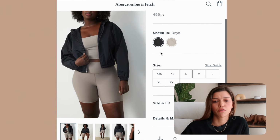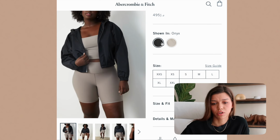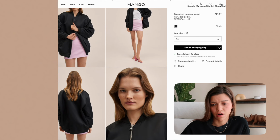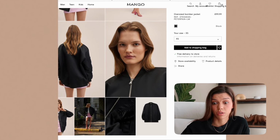I don't know if I would go for the neutral. Maybe I would just go for the black. Actually, black is good. Let me see what else we have here. This is the oversized bomber jacket from Mango, £99. A bit too expensive, to be honest. I would expect it to be super high quality for the price.